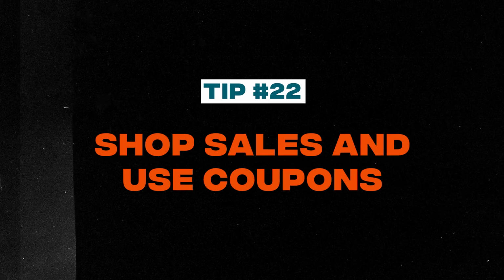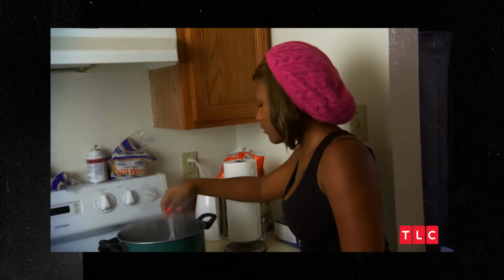Number 22, shop sales and use coupons. Just make sure you don't spend money just to save money. That can get dangerous real quick. I've seen this on Extreme Cheapskates. This is my reusable boiling water. You'll wind up buying a bunch of Glade plugins that you don't need, which defeats the whole purpose of saving money.